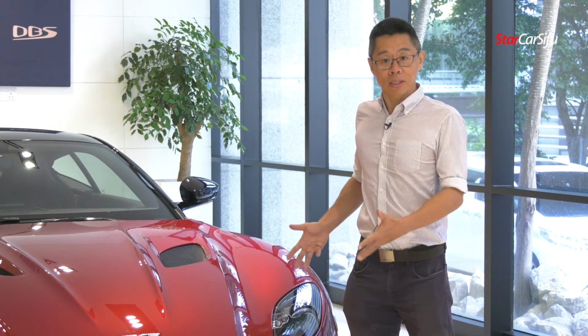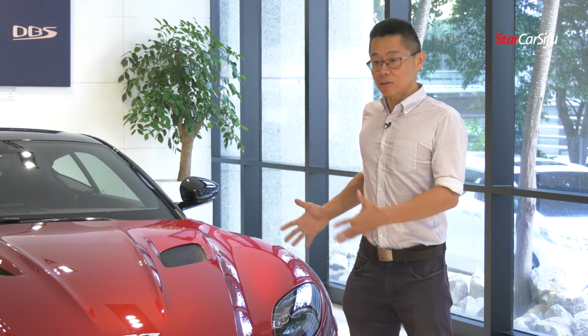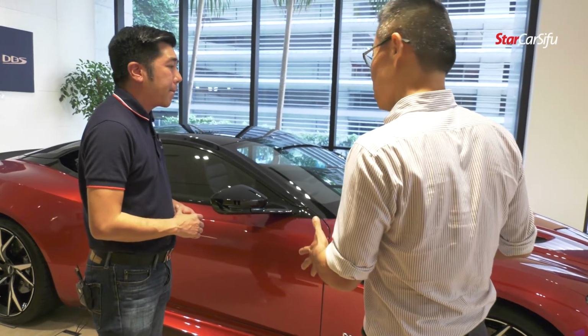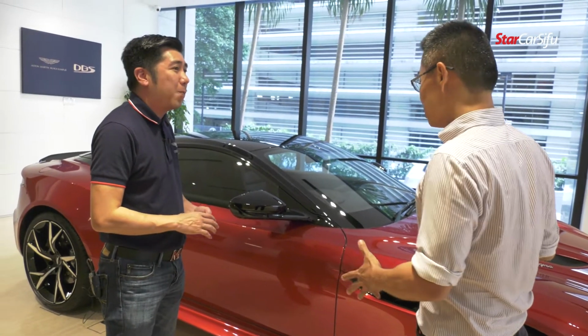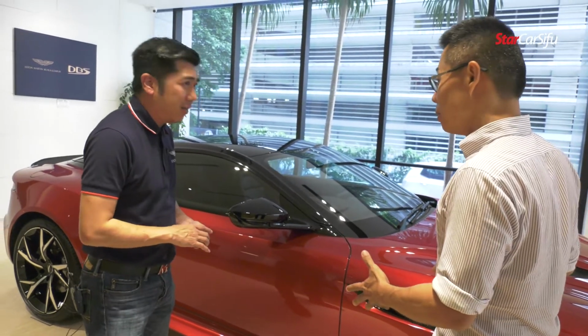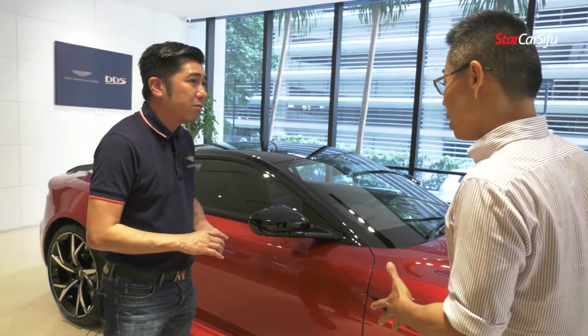For a better explanation regarding this car, we're going to talk to Mr. Richie, Sales Manager for Aston Martin Kuala Lumpur. This car is the latest from Aston Martin and is the pinnacle for Aston Martin sports cars, right? Correct. It replaces the Vanquish S as the flagship for Aston Martin. So can you tell us a bit more about the engineering aspects of this car?